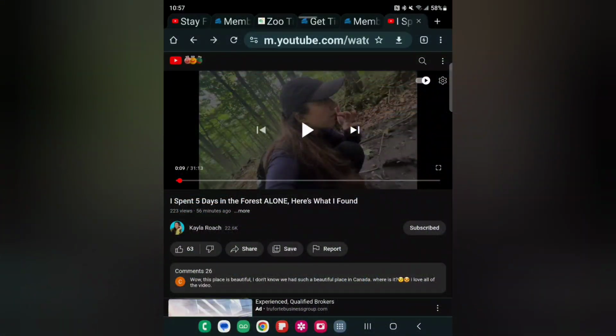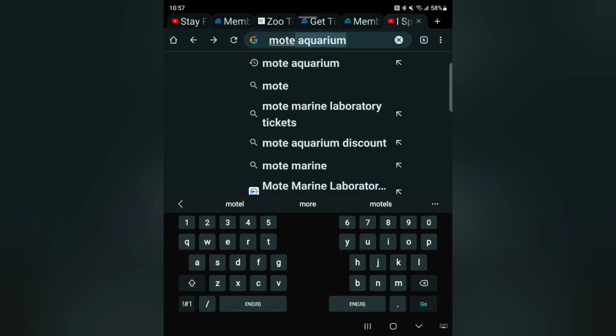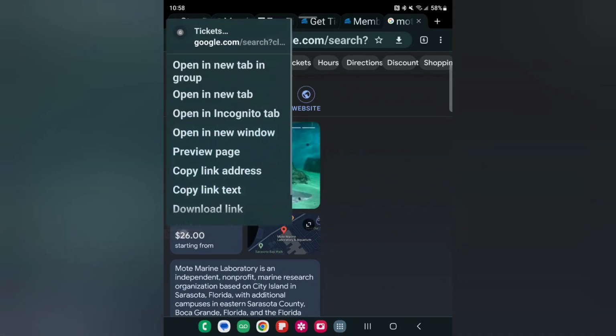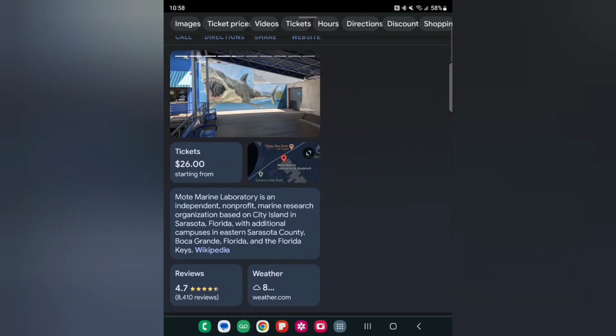I decided I want to go to the Mote Aquarium. It had been 10 plus years since I've been there, so I wanted to check it out and see if anything had changed. So I got on the internet and started looking through the Mote Aquarium website. The tickets to get in are $26, but we lucked out in September and they had a 50% deal for Florida residents. So at $13, figured we couldn't lose.